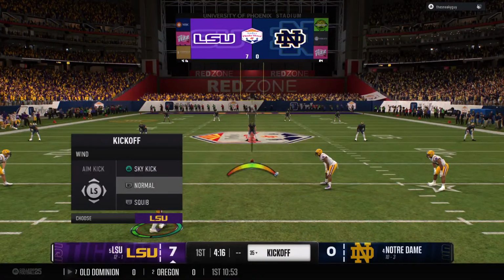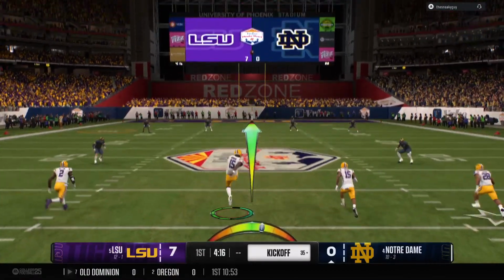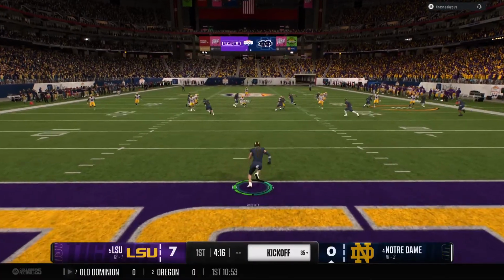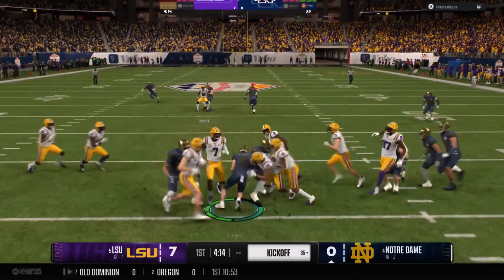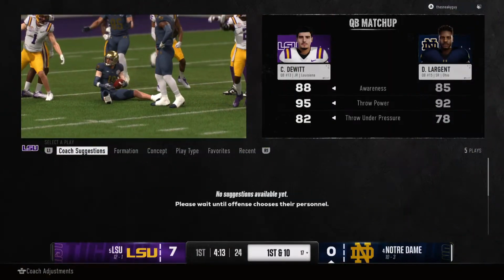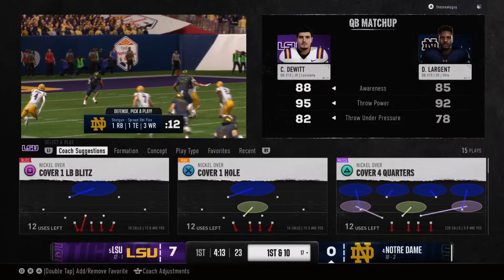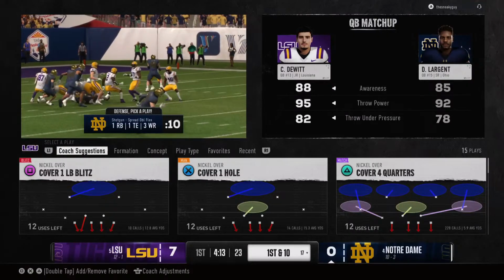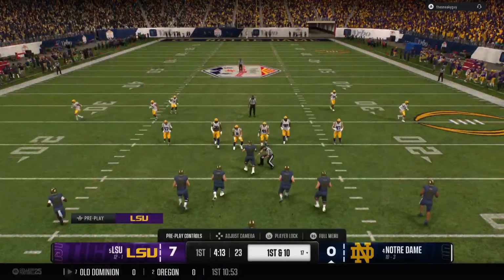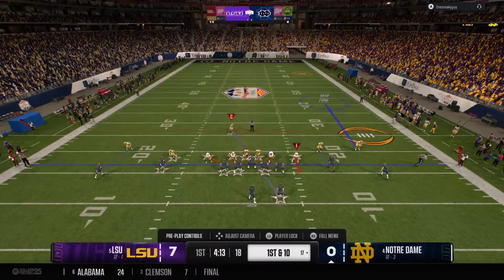Kickoff team is on the field to boot this one away. And from deep in the end zone, he'll bring it out. He'll be tackled at the 17. Strong job by the coverage team. This line getting set up. It's a first down play. Quarterback pre-snap adjustments now for this defense.